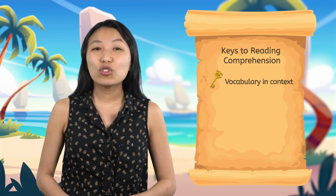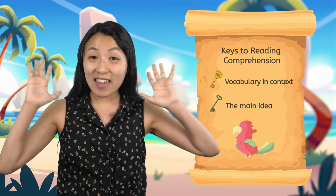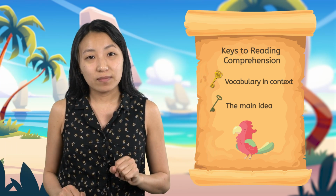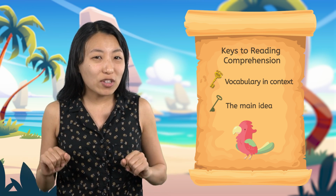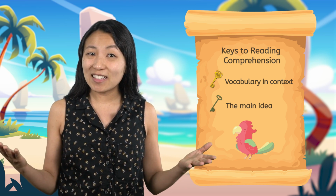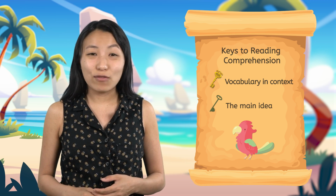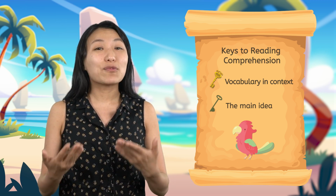The second key to reading comprehension is the main idea. When you read carefully, you make sure you're understanding and thinking about what you're reading, which will help you figure out the main idea. Do you think you know the main idea of what we just read? Pause the video and read it again.